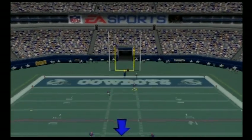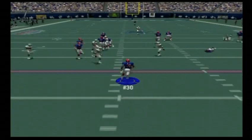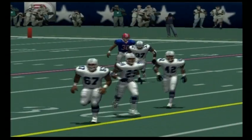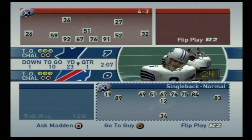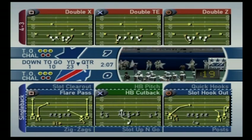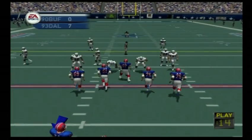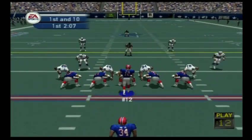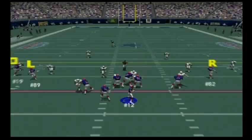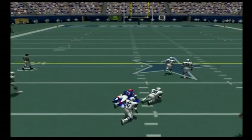Number 3 gets it off. The Bills down by one touchdown. Looking to throw it with the pass. Caught. Number 36 makes the stop at the 42.